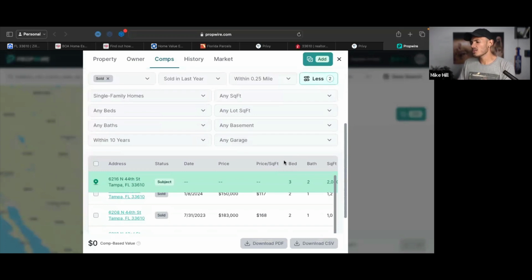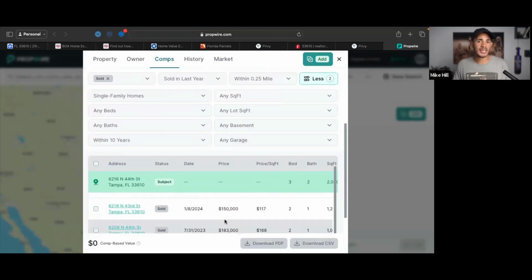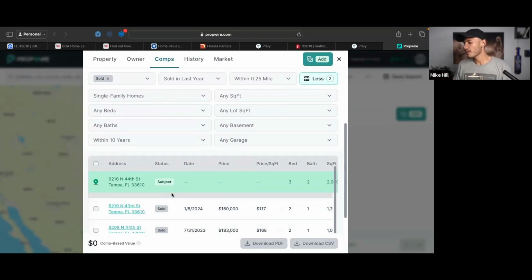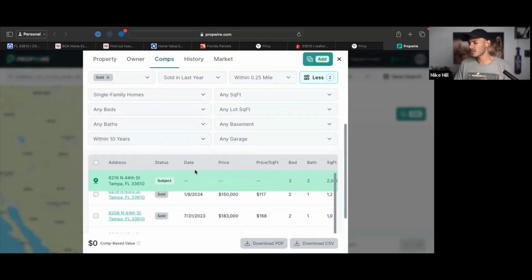And now when I do this, you'll see, okay, finally, we got some better stuff coming up. A lot of times, like I said, you can find this stuff inside of RealFacts, so that's completely fine. But here, our subject property is 44th Street. This is 43rd, 44th. So these are all within a quarter mile, right? These sold within the last year. 3-bed, 2 bathrooms, that's great. And they're all built within 10 years, right?